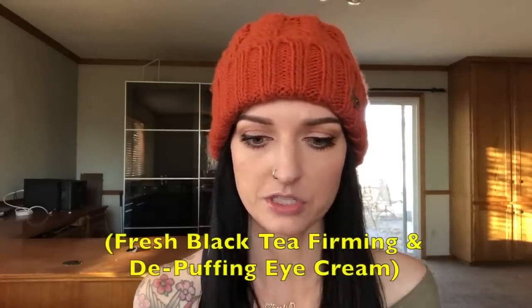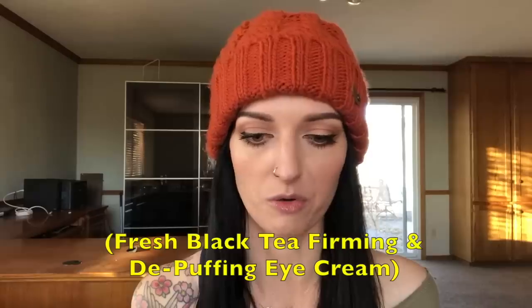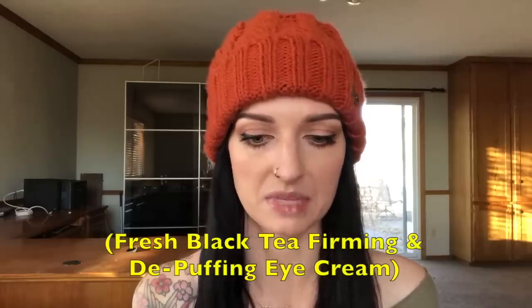I will try and make this as concise as possible and speed through it as quickly as I can and not ramble too much. So let me start with the items that I picked up during the Sephora VIB sale. This first item here is the Fresh Black Tea Age Delay Eye Concentrate. I noticed that they changed the name on the website and I'm not quite sure what it's called right now, but if you look it up, it's something entirely different.